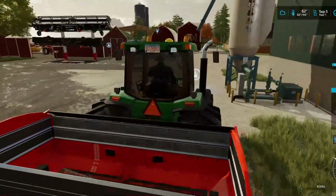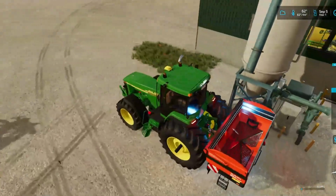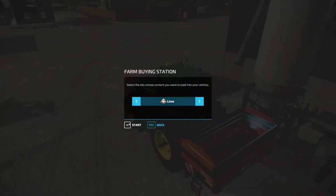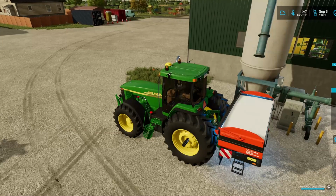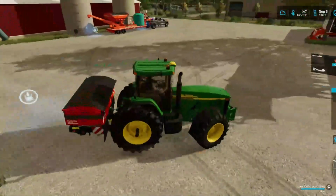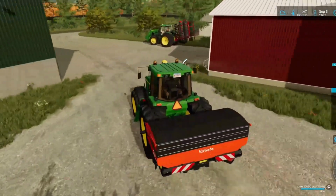Let's come over here and fill it since we got that other set blocked. And yes, these do take money from my account. So that was $1,098. If I can read it right. Wow.